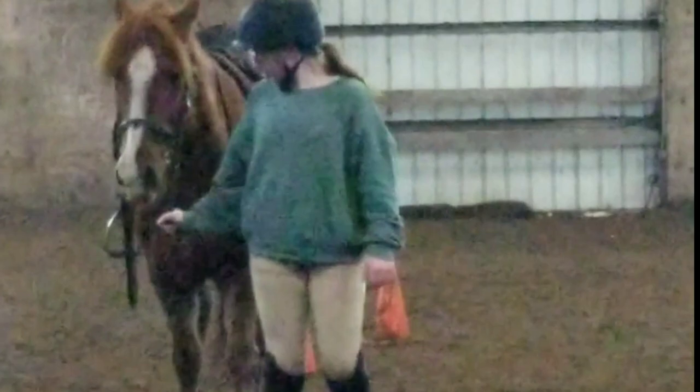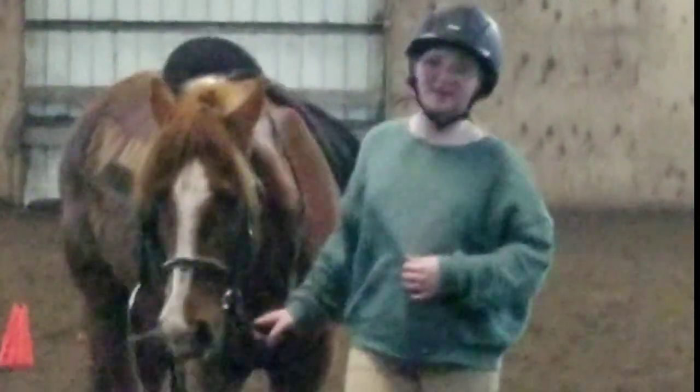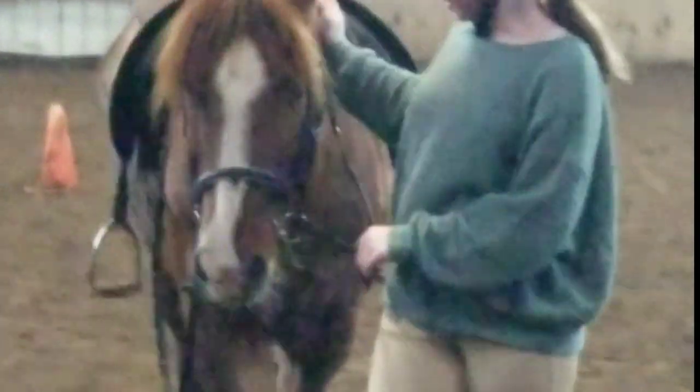Like, if you can't get down off the... Why is he gonna walk away with you hanging off of him? I love getting off little horses because you swing over expecting to have a little bit of the drop fall, and then you're like, dink. Oh, there's the ground. Right there. Okay.